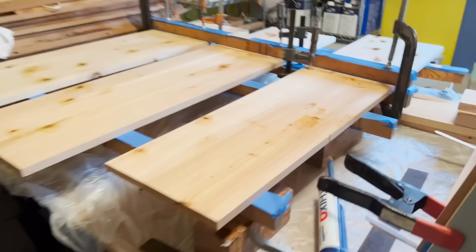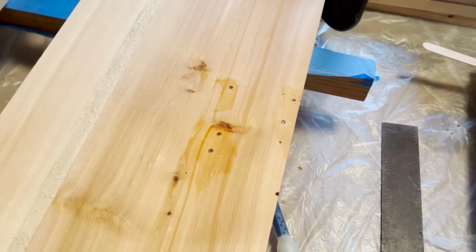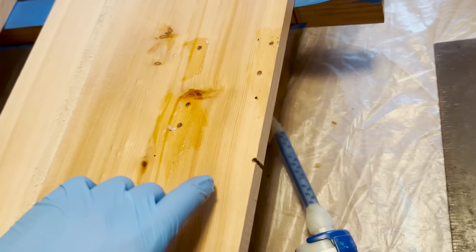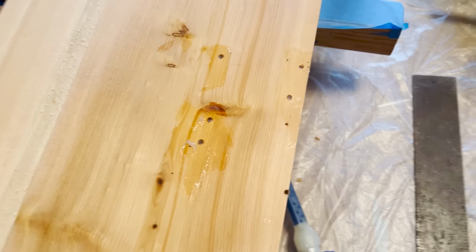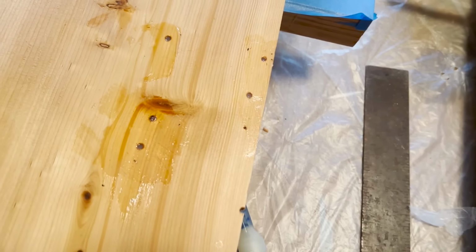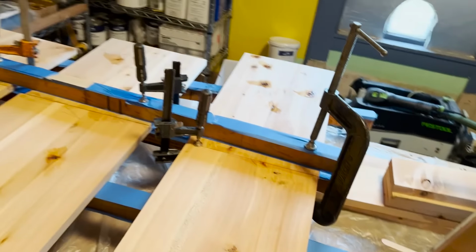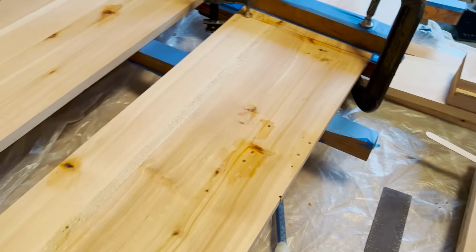Okay, so I think that this piece of cedar was hit with a shotgun, or it's just worms. Let me know in the comments. I just filled them with epoxy as we're doing this glue up. But my money's on shotgun.